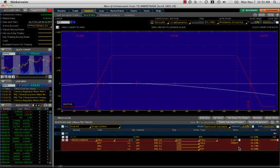The objective is to get at least 1/3 the width of the spread. In this case, we are well above 1/3, where the spread is 2 points wide on each of the legs. So this 130, 132 call spread is 2 points wide. The 118, 120 put spread is 2 points wide. So technically, we'd be looking for 66 cents credit or better. In this case, we got a 1.10 credit with an extremely wide range.